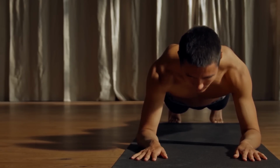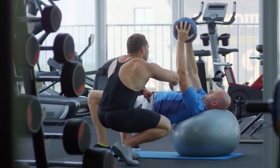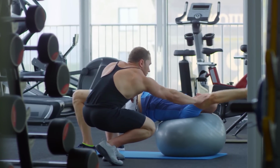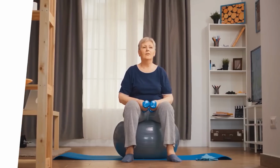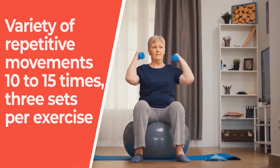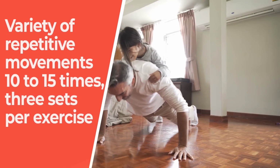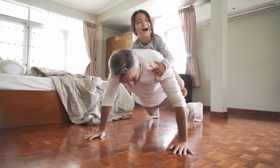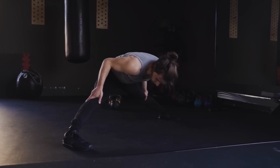Strength training doesn't have to be difficult or expensive in order to achieve long-lasting results. And maybe best of all, it doesn't require much time. Try picking up some weights and attempt a variety of repetitive movements 10 to 15 times, 3 sets per exercise. Strength train 3 days a week and make sure to work different muscle groups on different days to lessen the chance of injury.